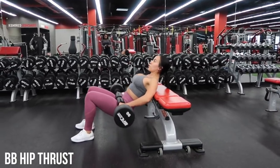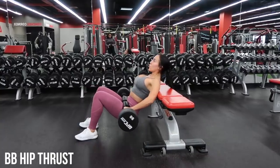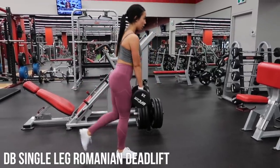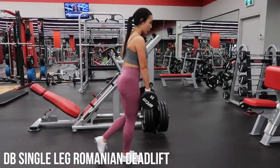And if your butt can't touch the ground, just make sure that you're squeezing at the top and bringing it down to a height that allows you to get a good stretch in the glutes.